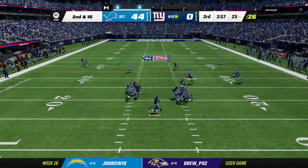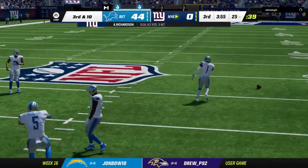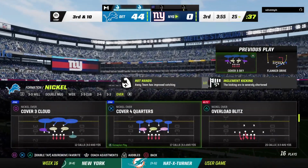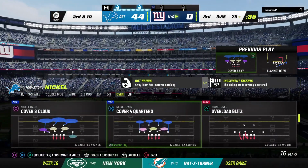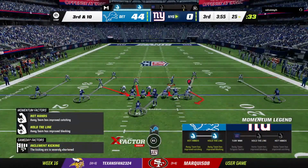He'll try again with the arm here on 2nd down. And that'll be off the mark, too far out in front, and it's incomplete. He's had trouble finding open receivers all game, CD, and that's because really there hasn't been many. This defense has been all over them.